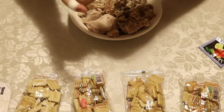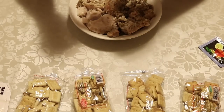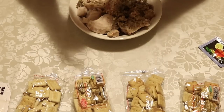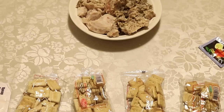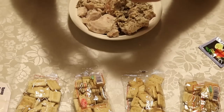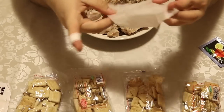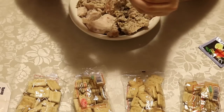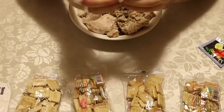Well, I will use one of these tissues, so see how this wet toilet works on sticky fingers from porridge. It works pretty good and it smells pretty nice.